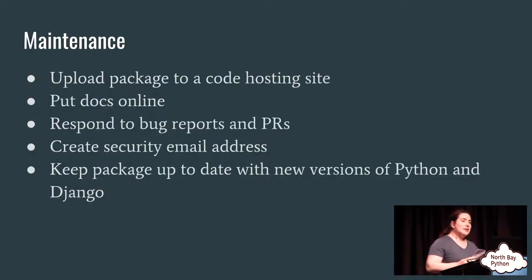Finally, it's time to think about the future of your package. Don't upload your package and forget about it. Upload your code to GitHub or another code hosting site so people can have a place to file issues and make PRs. Tag your releases on your code hosting site so people can see the code where you made your releases. Put your docs on Read the Docs, please. Respond to bug reports and PRs when people file them.